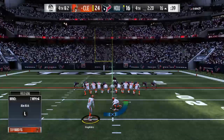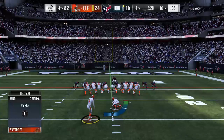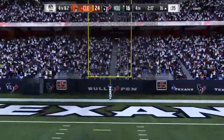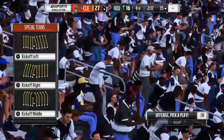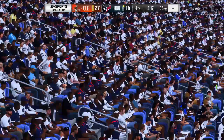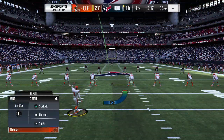So on 4th down, out trots the kicker in a big spot here. This to perhaps salt this one away. And Hopkins' kick is good. And that will bump the lead up to 11. So his second field goal of the game, and that could turn out to be the big one. Yeah, you have to make them score twice to beat you, and that's not impossible. But here in the 4th quarter, puts their backs clearly against the wall.